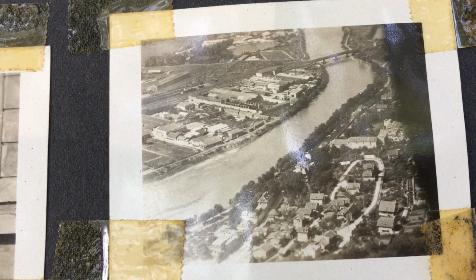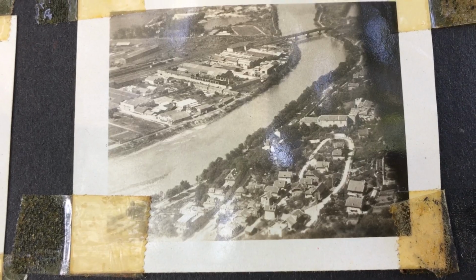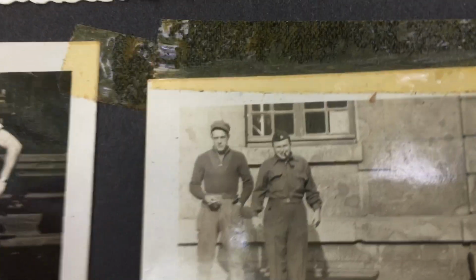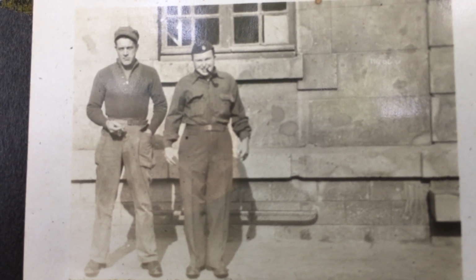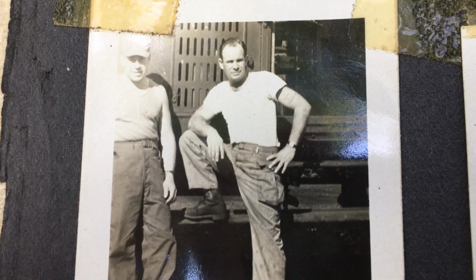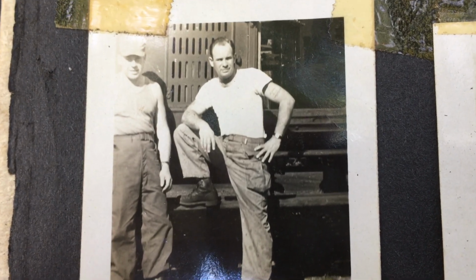I believe this is Germany, because I believe that is the Rhine River. This is Bob with one of his fellow buddies. Man, that looks like a salty character, doesn't it? And this is Bob with another friend, and they appear to be standing by a train.